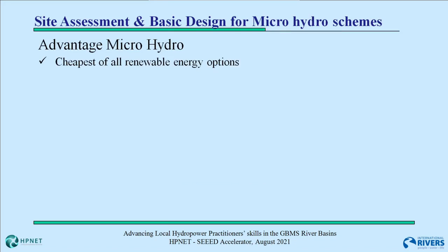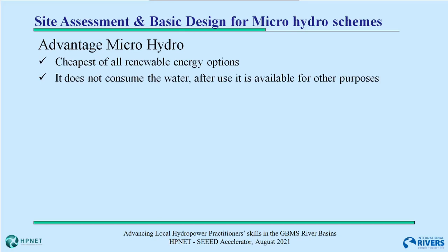Now let us look at the advantages of microhydro. As we noted earlier, it is the cheapest of all renewable energy options. It does not consume the water. After the power is generated, the water is still available for other uses. The power is continuously available. It is a dispatchable source, meaning it can be readily connected to load demands, whereas solar and wind are not dispatchable because their output is not constant.